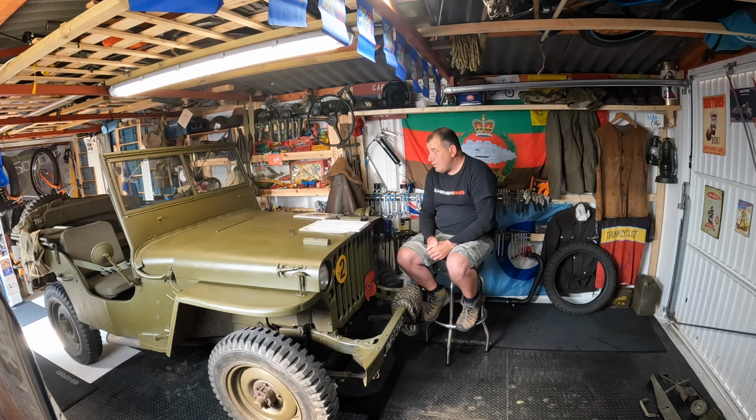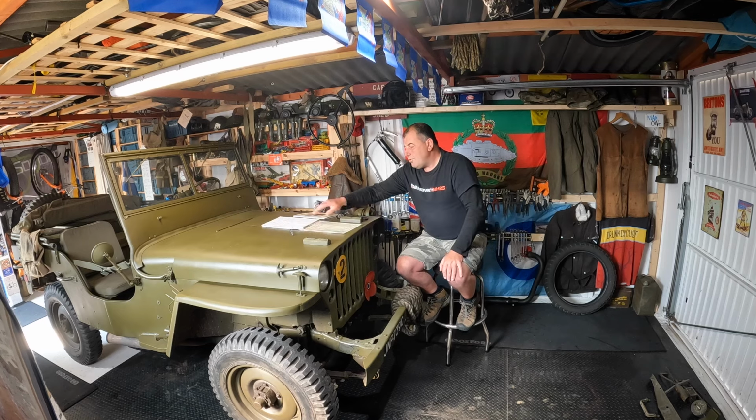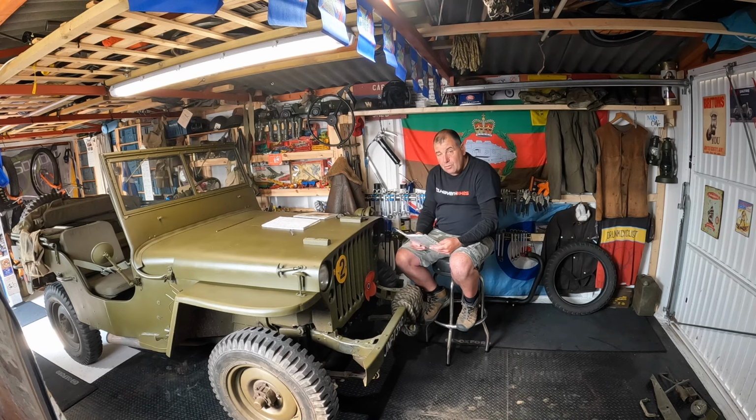Bit disappointed I've not got one with military history. However, plenty of the World War II built Jeeps have no military history. A lot of them were just on air bases and the likes, as John's 1945 one was. So it's good to know some of the history, and I've got a lot more to do, because we do know this came into the UK in July or August 2005.